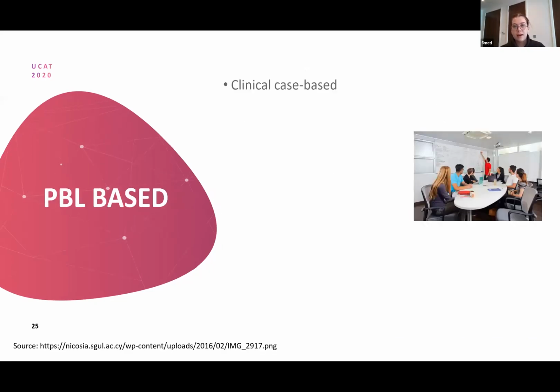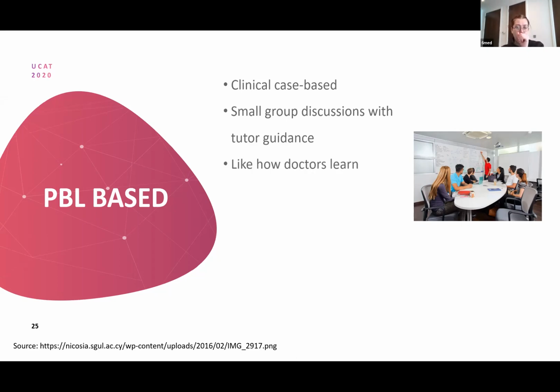PBL based. If anyone's got any questions about PBL, feel free to ask. Manchester was the university that invented PBL learning. So we are a complete PBL-based university, so I can answer any questions you have on it. Like I said, you're given a clinical case, and then in groups of between 8 and 12 people, you will discuss the case in front of a tutor who is an expert on the subject and ask questions and then go home and research the questions. It's like how doctors learn.